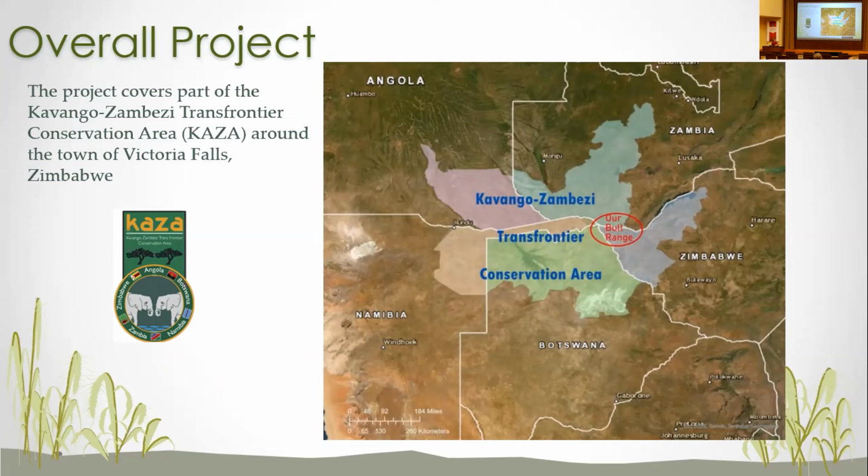Okay, so this is the Kava, as you said, the Kavango Zambezi Conservation Area. You did it good. You can just say the Kaza. That's the way they do.